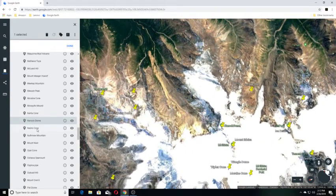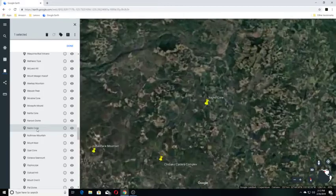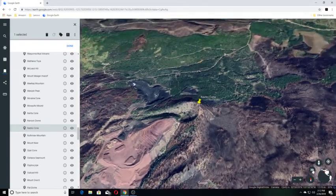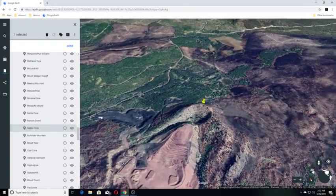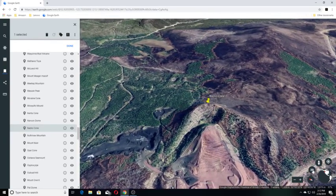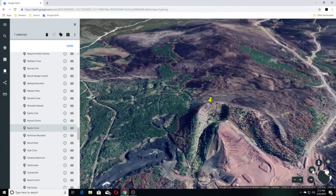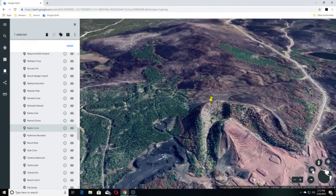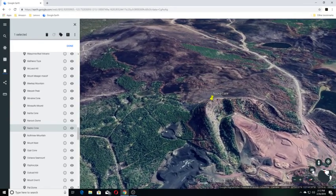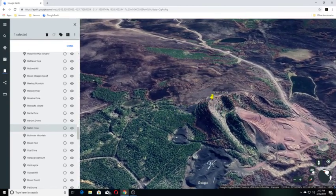And our next one is Nazca Cone. This is neat looking. Nazca Cone is a small, potentially active basaltic cinder cone in central British Columbia, Canada. It's located 75 kilometers west of Quesnel and 150 kilometers southwest of Prince George. It is considered the easternmost volcano of the Anahim volcanic belt. The small tree-covered cone rises 120 meters above the Chilcotin Nechako Plateau and rests on glacial till.